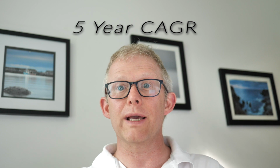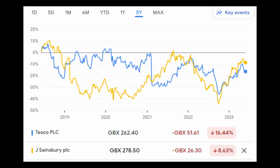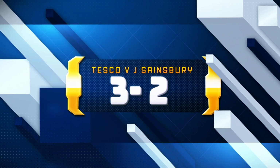We then come in with the compound annual growth rate, and over the 5 years, as we can see on the chart, Sainsbury's edges this one at 1.73% compared to Tesco's at 3. So far at halftime, we are coming in with Tesco's leading 3-2.